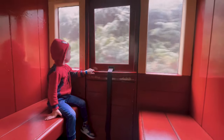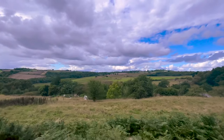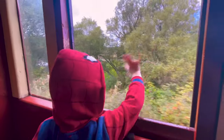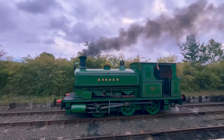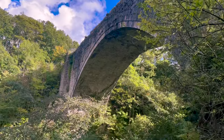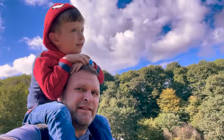Today, we're time travelling at the world's oldest railway, the Tanfield Railway in northeast England. So join us as we experience their 1940s weekend, ride the vintage trains and explore Causey Arch, the world's oldest single arch railway bridge.